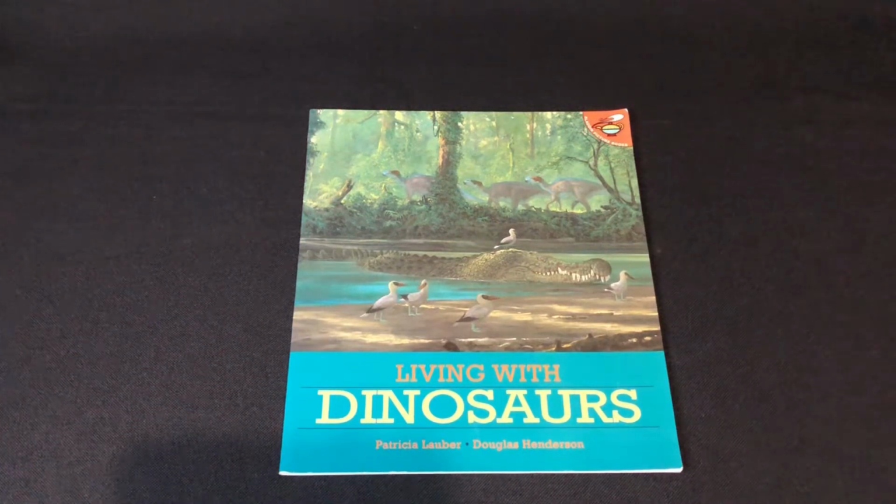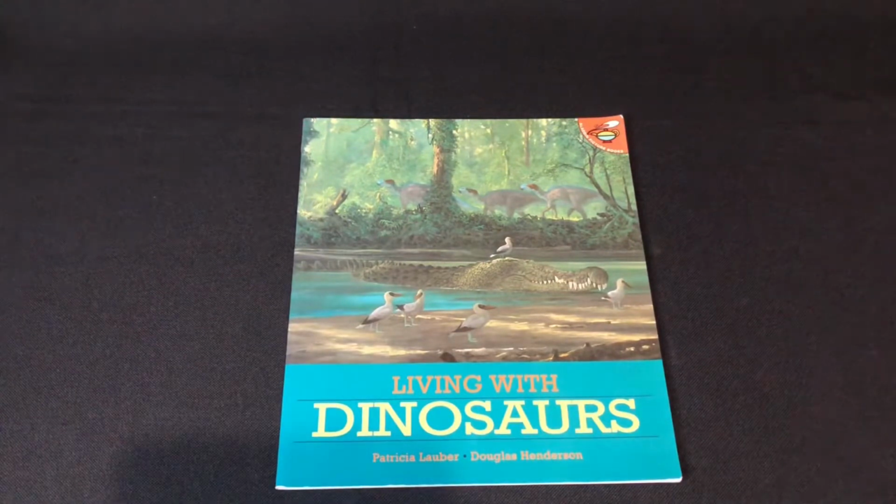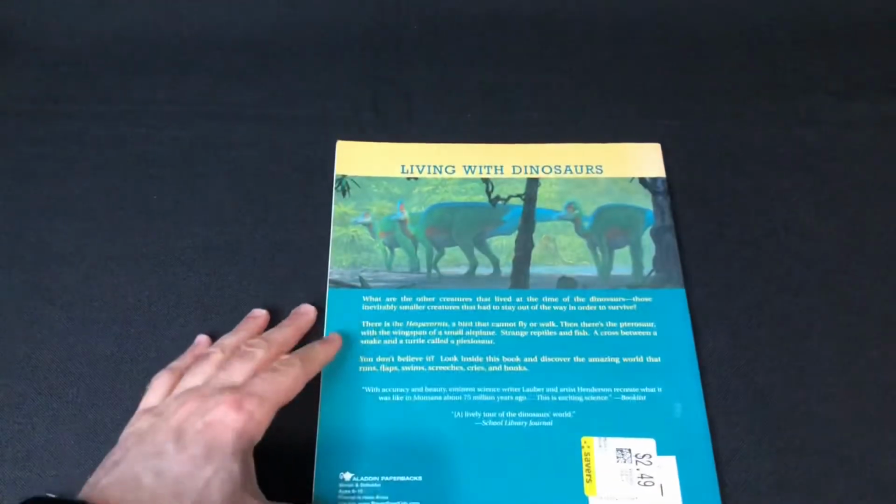Hey everybody, we're going to have a look at this small book. It's not very thick, like a thin book. This is Living with Dinosaurs, Patricia Lauber and Douglas Henderson. And Douglas Henderson is probably in my top three favourite paleo artists ever. I just really enjoy his artwork, how he has things in the background, his lighting, the lighting effects that he creates. He's an amazing paleo artist.